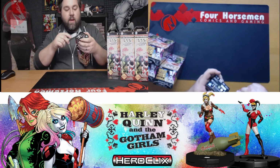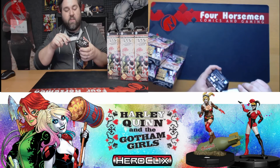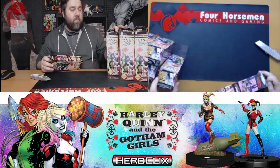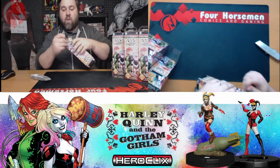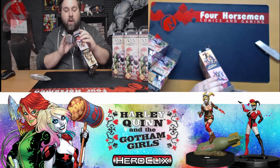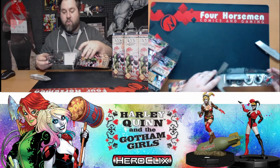The event that we're running tonight is a sealed event. There are generally 2 types of HeroClix events that you can run. Sealed is one and constructed is the other. For a sealed event, the player would come in, pay an entry fee, and get 2 of these boosters. And then they would open both of these boosters and have about 10 or 15 minutes to create the best possible team up to a certain point limit as they can, and then play with that team throughout the entire night.